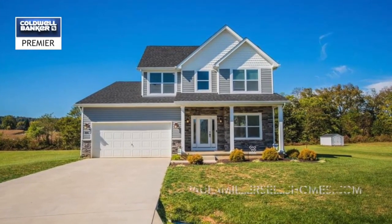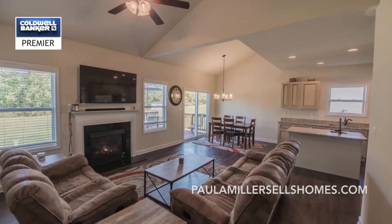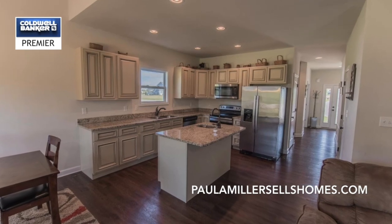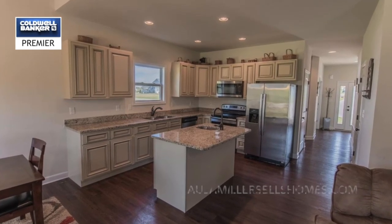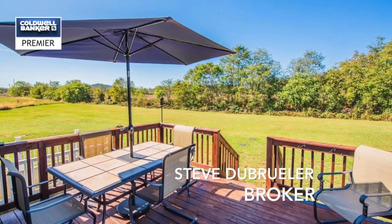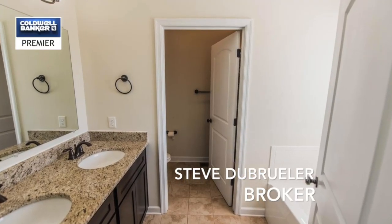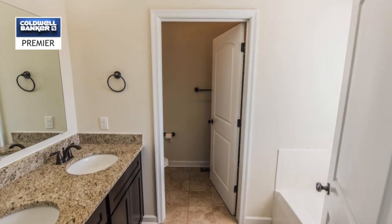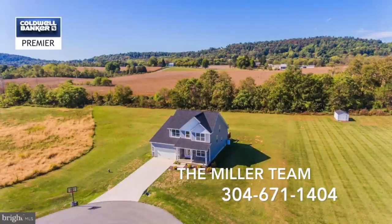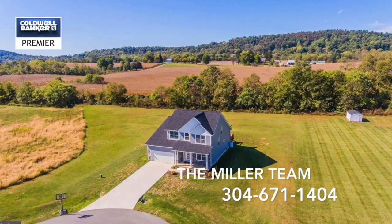2,133 square feet. It includes a main floor office and a large second bedroom upstairs. There is also a huge unfinished basement, private deck, and an expansive rear yard for outdoor activities. This home is located at 356 Chisholm Drive South in Hedgesville, West Virginia. Contact Paula and Adam Miller of the Miller Team.